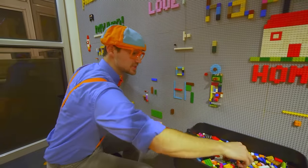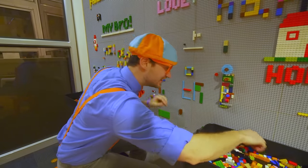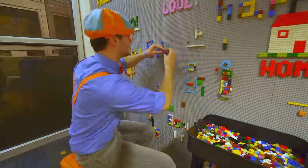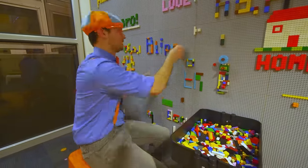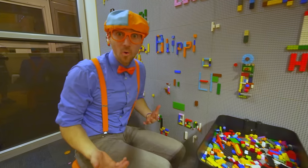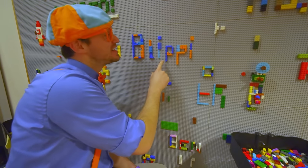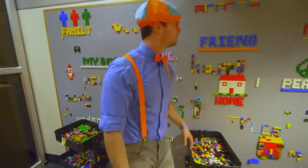Oh, hey! I'm just sticking these toy blocks on this wall. Watch what I spell. Oh, look! I spelled my name. Do you know my name? Yeah, Blippi. B-L-I-P-P-I, Blippi.